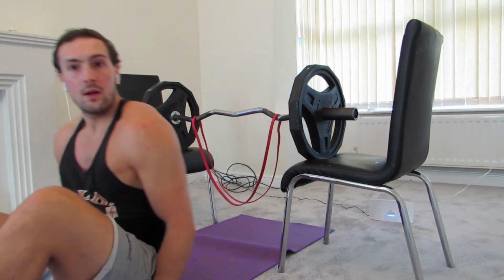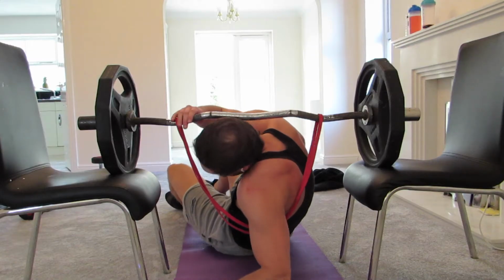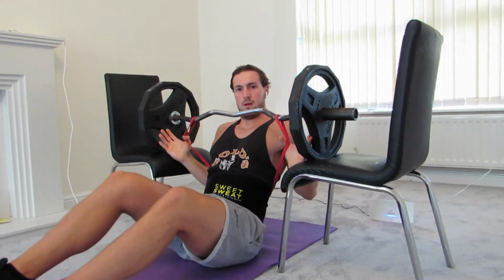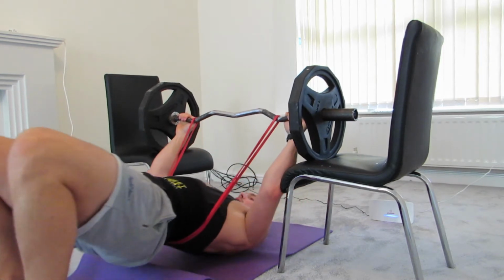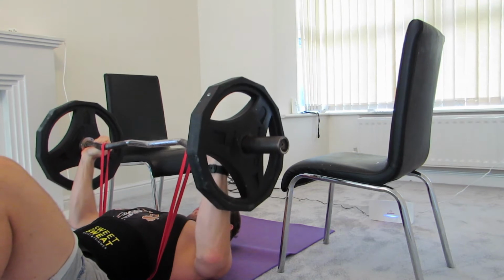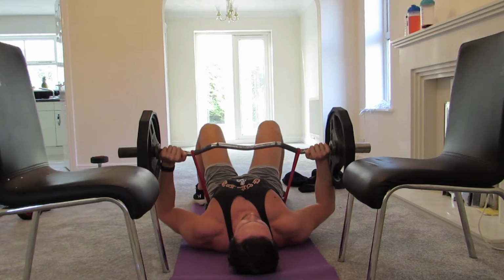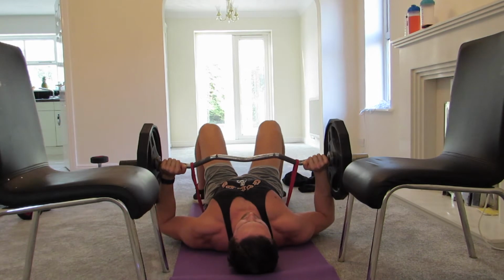Now, I just wanted to highlight that my banded flies were not to failure. They were very short rest time, say 30 seconds, and they were just to really get my chest pumped. So then when I start the bench press, like you can see here, with the band over my back, as I'm pressing, I'm really thinking about my chest, and by pre-exhausting it beforehand, my triceps don't overpower the movement, so I can just really feel that burn in my chest.